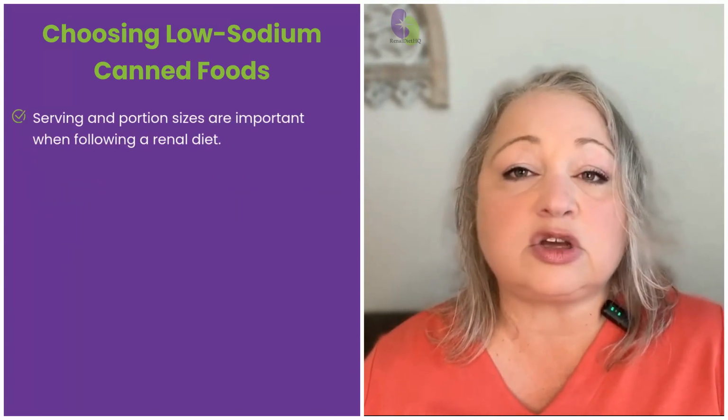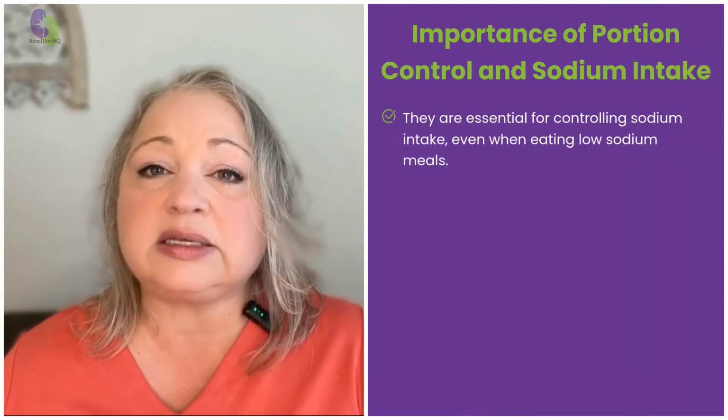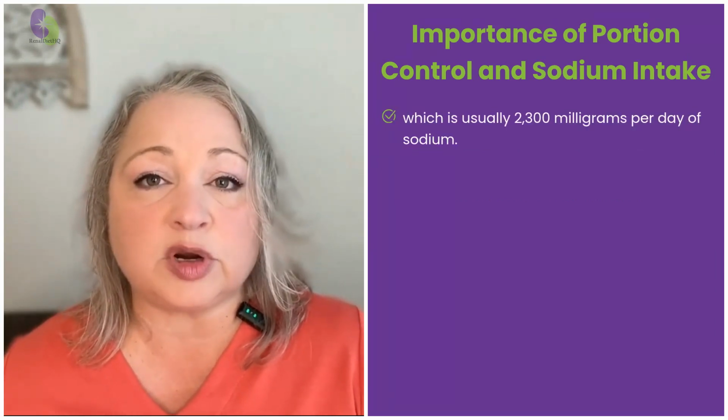Serving and portion sizes are important when following a renal diet. They are essential for controlling sodium intake even when eating low-sodium meals, as it is important to be aware of the daily value recommended by your healthcare provider, which is usually 2,300 milligrams per day of sodium.